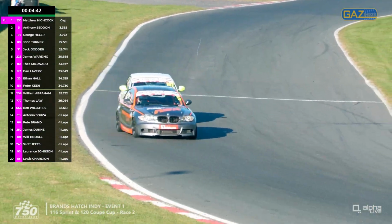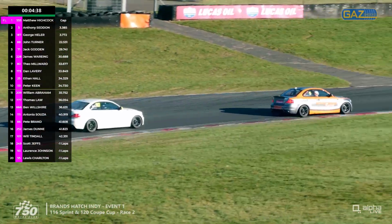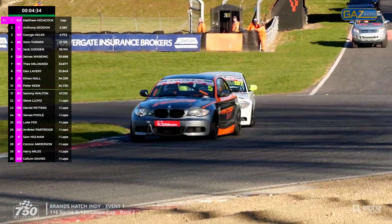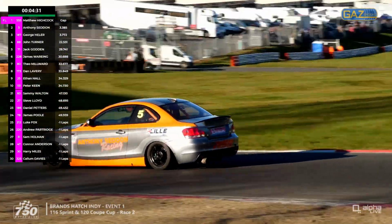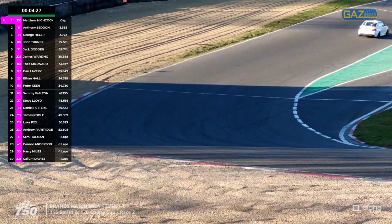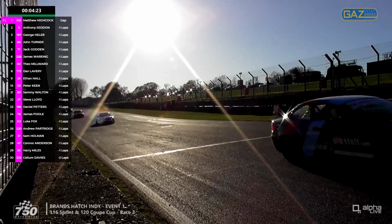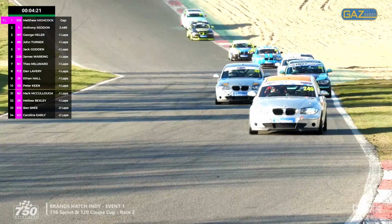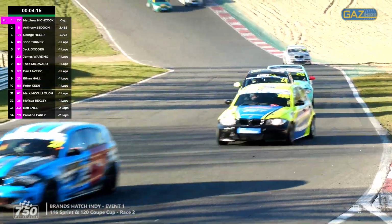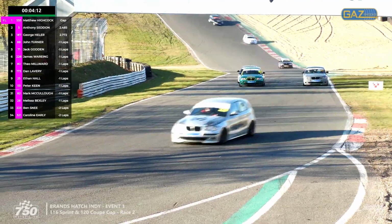Waring's inside a second now, 0.947, and you sense that he's almost quick enough to pick up the toe, particularly if his rival finds traffic. Highcock's done the best lap of the race now, 56.949. He's gone faster than in the earlier race. Broken the 57-second barrier. And leads by about 2.5 seconds from Seddon and Healer with 4 minutes and change to go.